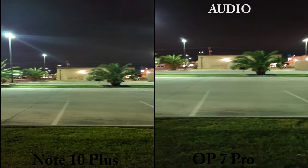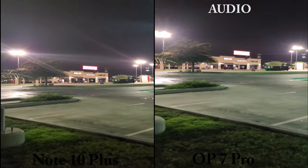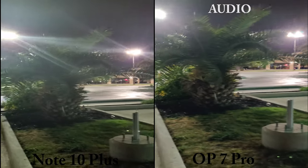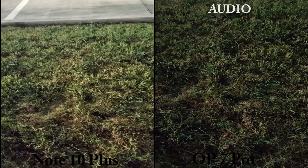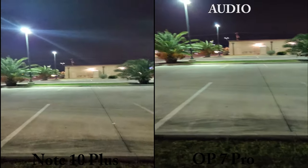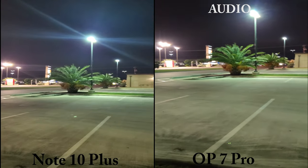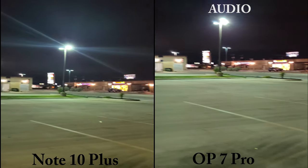But again, what y'all think? I don't know. They actually both look pretty good, but the OnePlus, what I'm seeing on the phone, looks better. You have to get it into a computer to really see. The Note 10 Plus looks like it's trying to brighten it up, where the OnePlus 7 Pro is more natural.